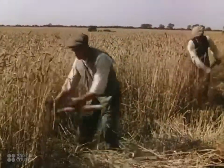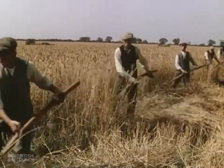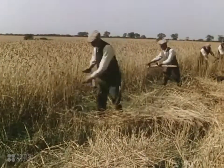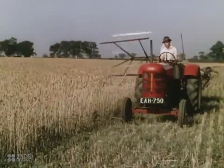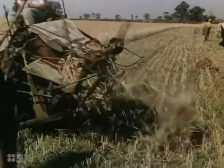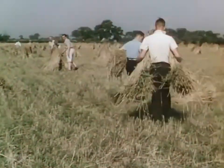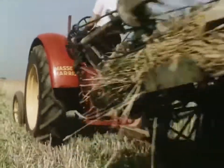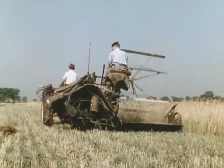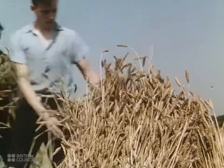Not so long ago, all the corn had to be cut and harvested by hand. Five men, mowing all day, could cut about 3 acres between dawn and dusk. Then came the reaper binder, which revolutionized harvesting methods at the end of the 19th century. This machine cuts the corn and ties it into sheaves in one operation. But even with this method, the sheaves have to be set up into stooks to dry.